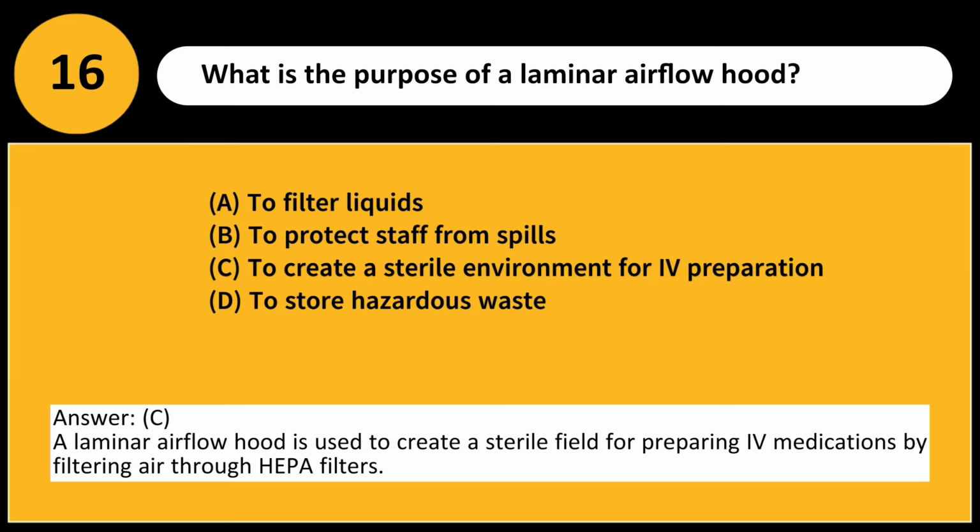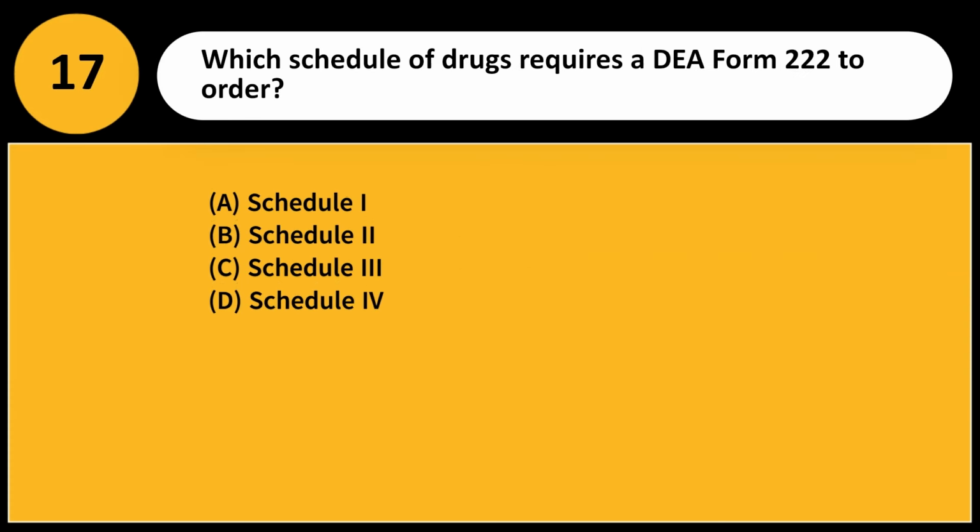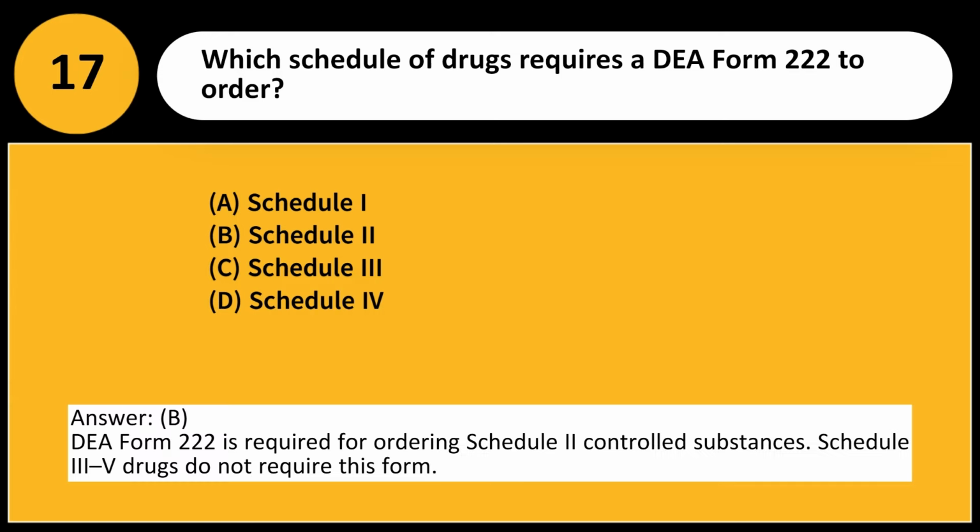HEPA filters. Which schedule of drugs requires a DEA Form 222 to order? A. Schedule 1. B. Schedule 2. C. Schedule 3. D. Schedule 4. Answer B. DEA Form 222 is required for ordering Schedule 2 controlled substances. Schedule 3-V drugs do not require this form.